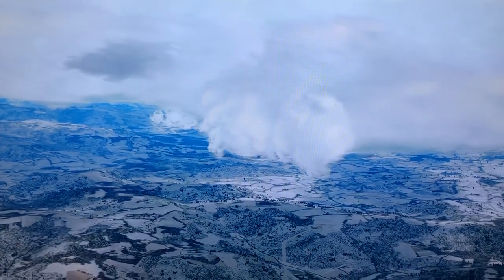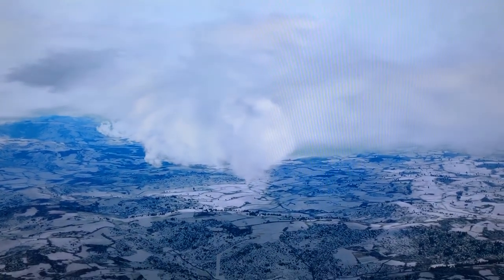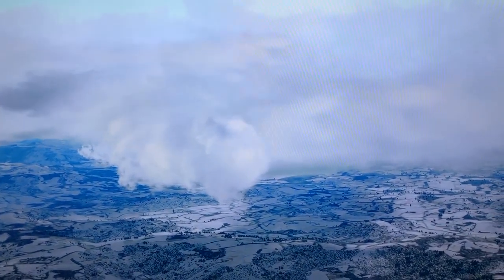The snow on the ground and the cloud. Weather here.